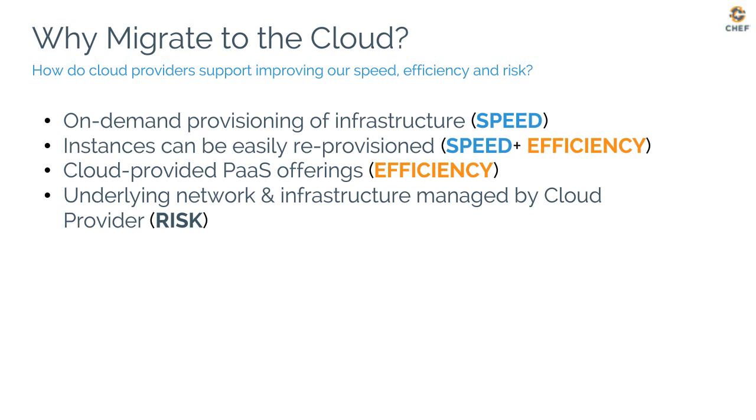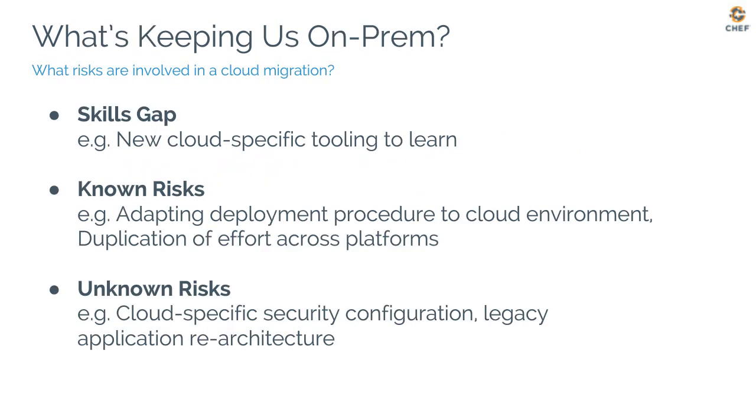So it's also worth looking at what reasons organizations might have to be hesitant of moving their infrastructure into the cloud. So what's keeping us on-prem? First and foremost, as Matt mentioned earlier, is the skills gap. And this is going to be common to any new piece of tooling that you're going to look to evaluate. We need to allocate time and resources to onboard teams to whatever new workflows our new provider gives us.